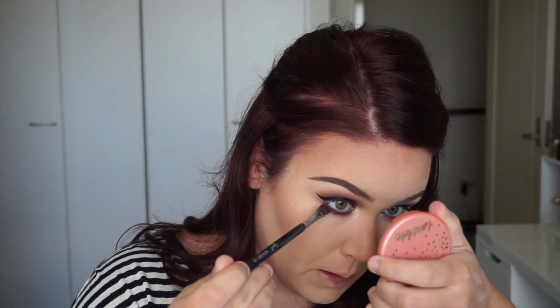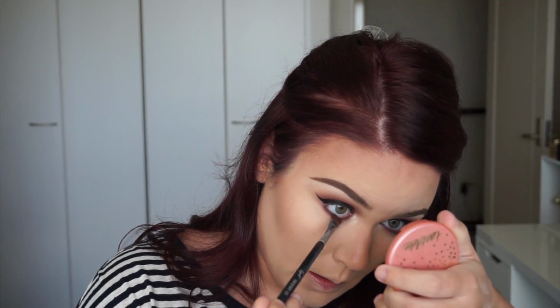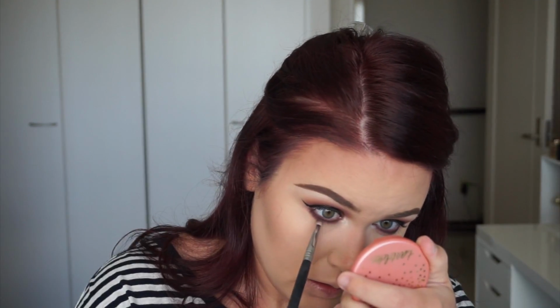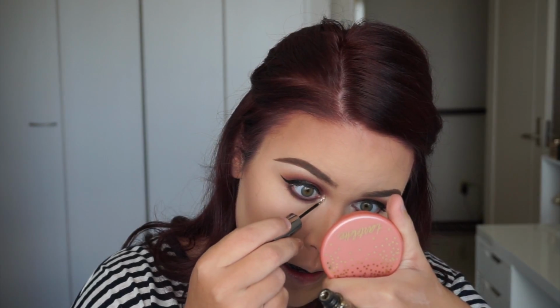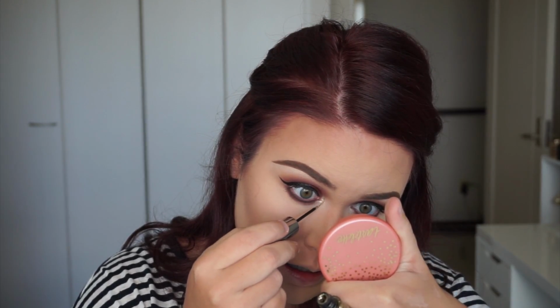So just showing you guys, you just add some black underneath there, and then you have instant definition. So just go ahead and do it, and then just blend it out with a lighter shade. Okay, I know it's a lot. It's worth it.